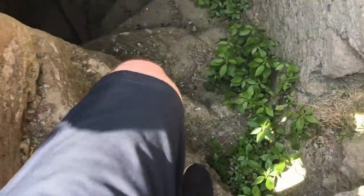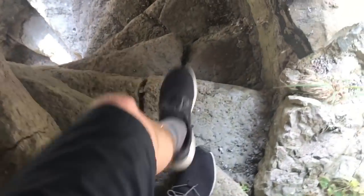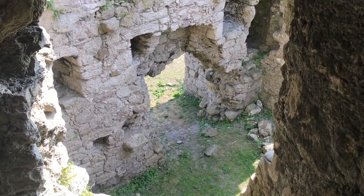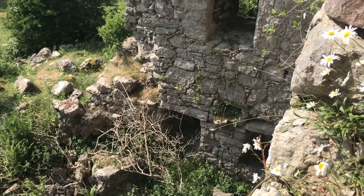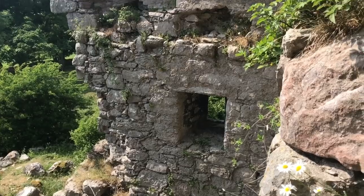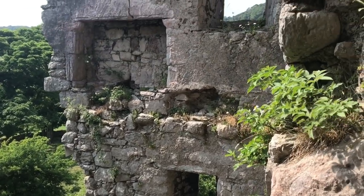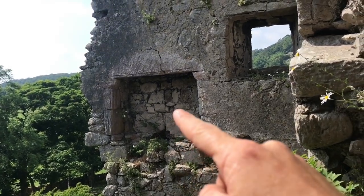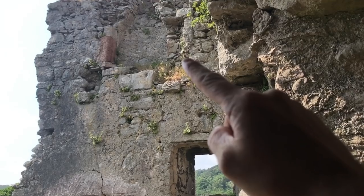So crazy to see these stairs are all still here, this original tower. Really cool. I'd say they have blocked it up, so for the first floor upwards. See, there's also the fireplace here, guys. There was one also here.